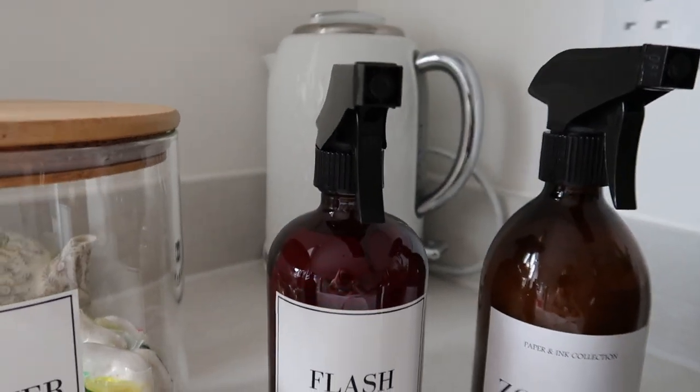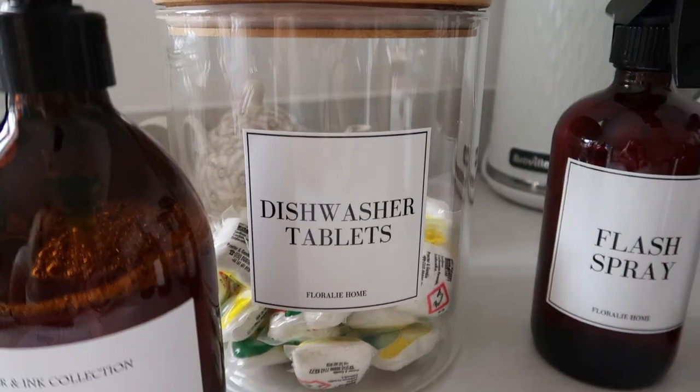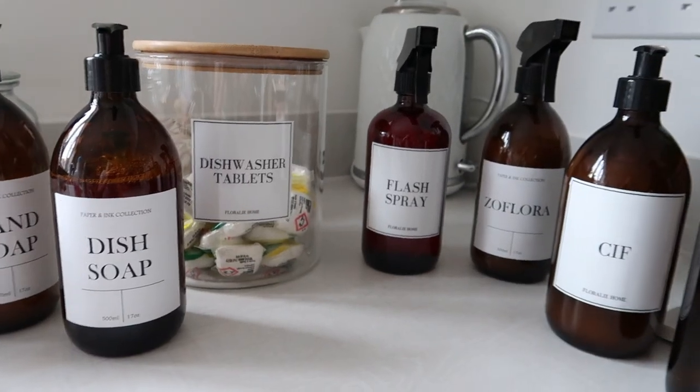This little spray bottle is from Oliver Wood Interiors. I've got my Flash in there, and then my jar of dishwasher tablets as well, and then I've got an empty jar. So now I'm going to get organized under the sink. Okay, what I think I'm going to do is take everything out, give it a clean, and organize. So I may pop you in a little time lapse because you don't really want to see me taking everything out and cleaning for minutes and minutes. So I'll pop you on a time lapse and then see where we get up to.